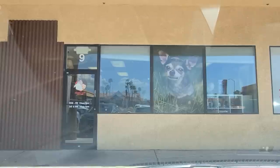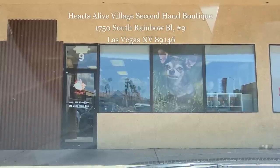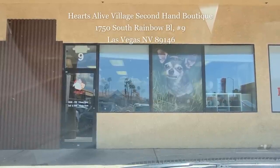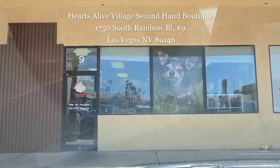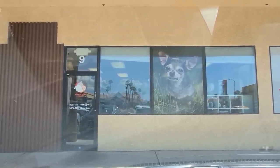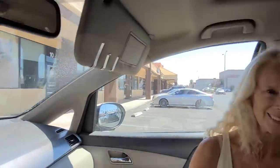Today, I'm back at Hearts Alive Village Secondhand Boutique. And funnily enough, a couple of days ago, my mum said that she'd never been here. So, I brought her with me. Here I am. Yes, I'm really excited. I haven't been in here before. Heard a lot about it from Tiff, and I've seen her videos of it. So, it's going to be fun. It's going to be exciting.